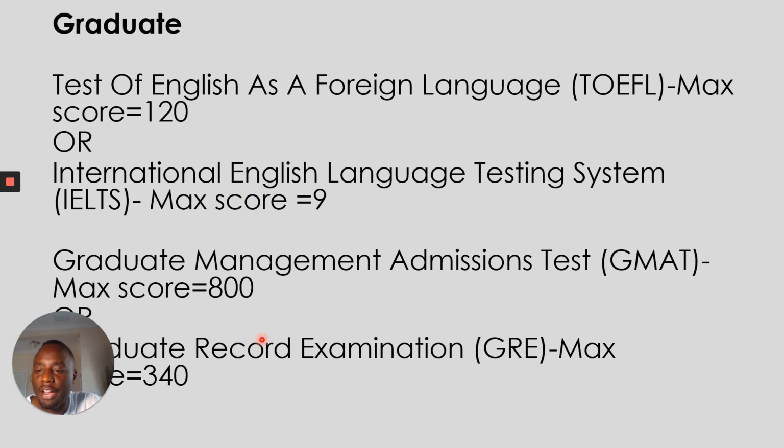For the GRE, the maximum score is 340. The IELTS maximum score is 9. If you are testing for English, it's either TOEFL or IELTS. Like I said, the TOEFL is the most popular one, so I would advise you to do that. 9 out of 10 schools will be accepting TOEFL. And the GMAT is much more popular than the GRE, so I would advise you to do that, but then again, check with your school. At the end of the day, you need to check with your school.